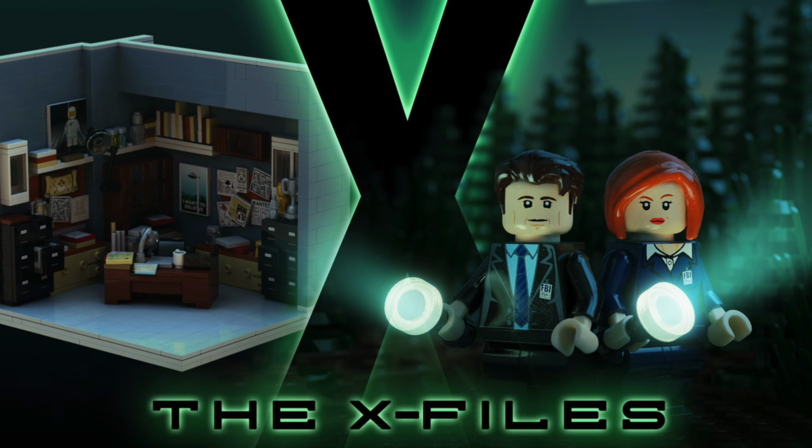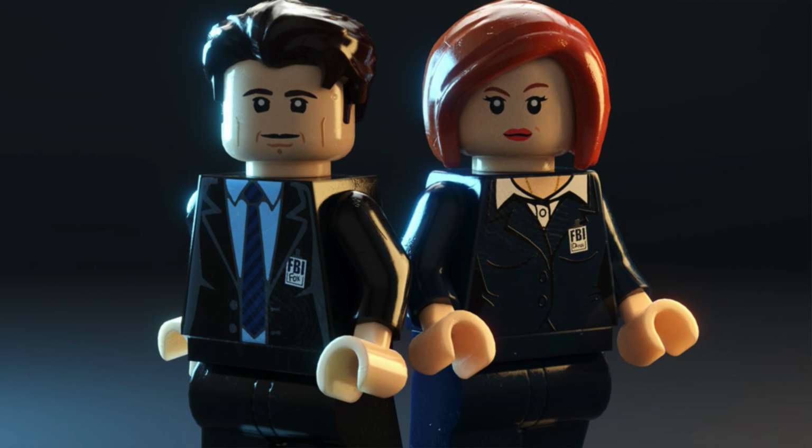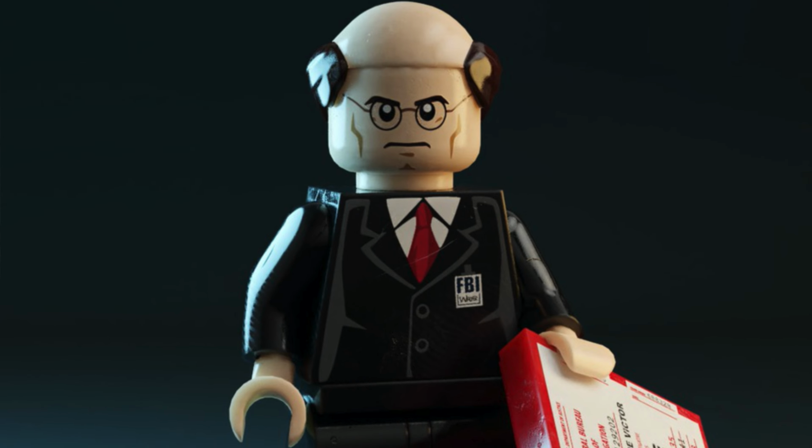Alright, next we have the X-Files I Want to Believe. With all the UFO sightings lately, I think this would be perfect. The small playset includes 650 pieces, includes Mulder and Scully and 2 gray aliens, and assistant director Walter Skinner. They did a really good job on the minifigures.